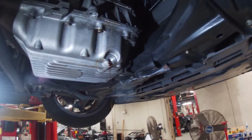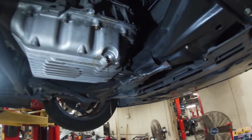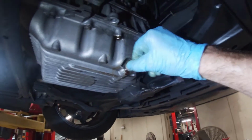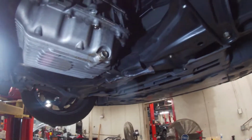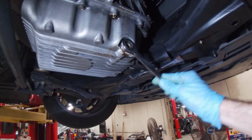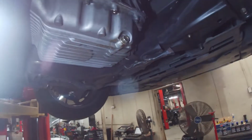All right, once the oil comes to a slow stream, I mean, you can let it drain all day, but go ahead and reinstall the drain plug. Make sure the crush washer is still on the drain plug. If your filter came with a replacement, you can go ahead and replace it. Just stick your 17mm on and tighten her down.